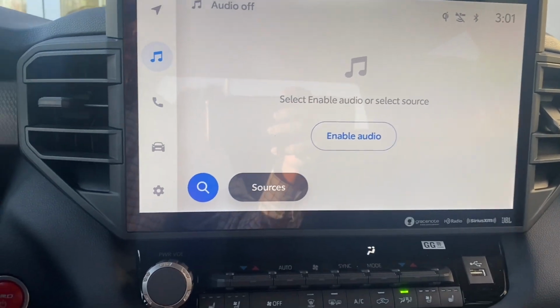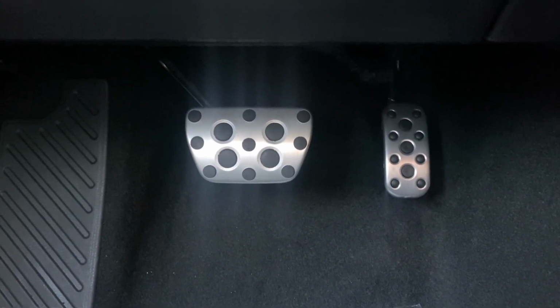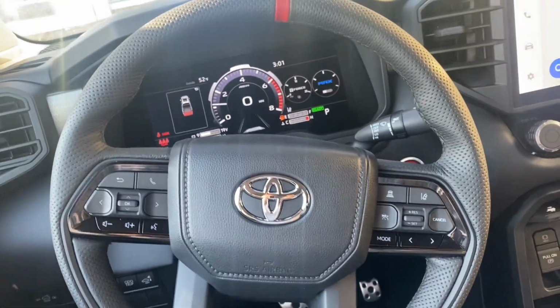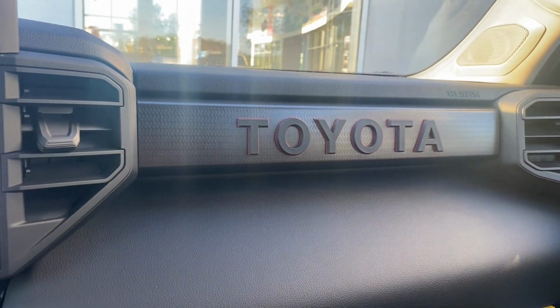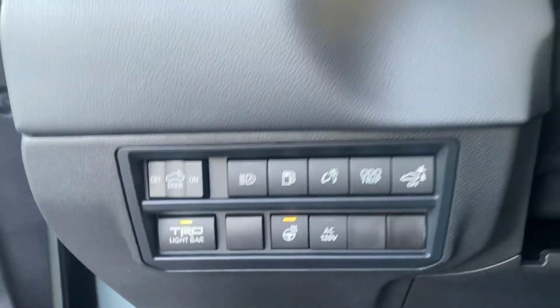Big color touch display, JBL stereo system. You do have your brake controller right there. Aluminum pedals. The TRD steering wheel with the red stripe in the middle. And also another Toyota Heritage badge right up on the dash. Your controls, your heated steering wheel, your TRD light bar.